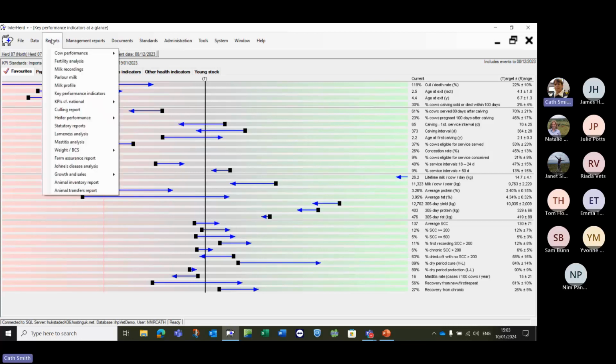So under the reports menu, we have a new option, KPIs compared to national. These are split into 2 distinct areas. So we have Johne's, and we have everything else basically. So let me show you the Johne's one firstly.